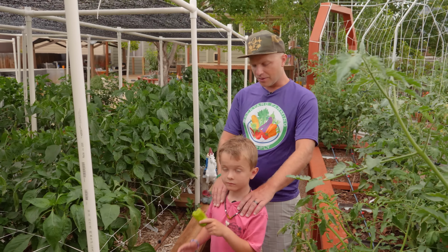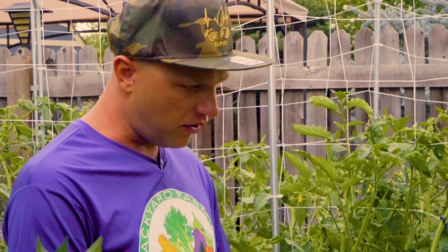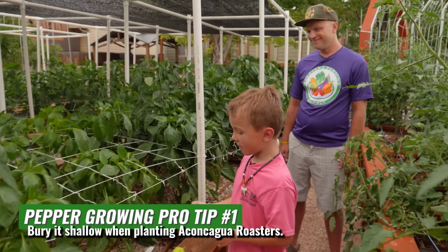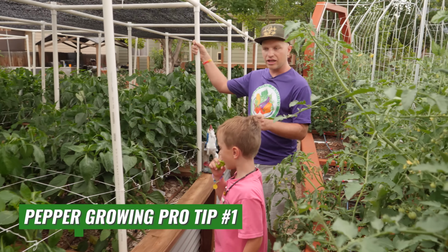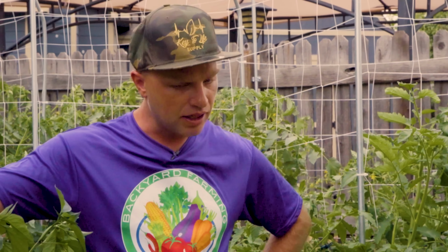All right, Tegan, here we are at the Aconcagua roaster pepper. What were some of your pro tips for growing this big bad boy? When you plant it, don't put it too far in. Just pat down the soil. It's not like a tomato. You don't need to bury it deep. You bury it shallow when you plant it. That's a good pro tip.